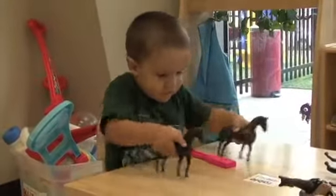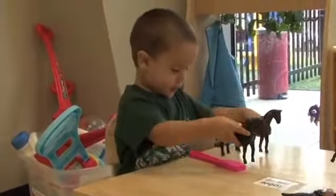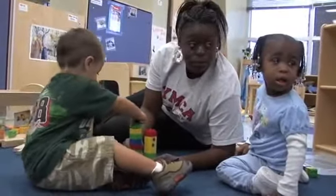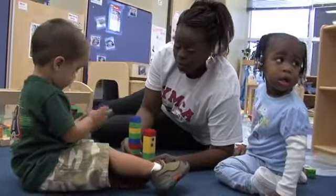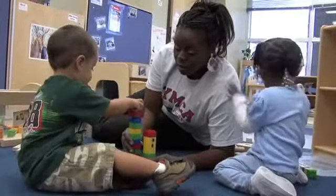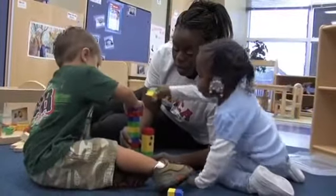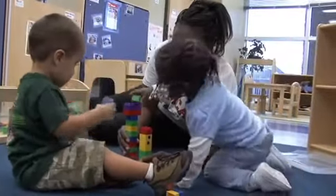Okay, and Anthony? Anthony did a lot of sequences with the Legos today. Stacking, like two yellows, then he'll get three greens and four blues and then one red. So he was sequencing his colors with the Legos and stacking.